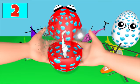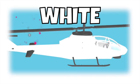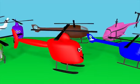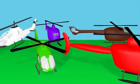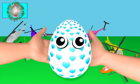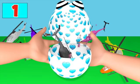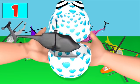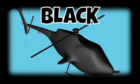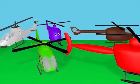Two more surprise eggs. Let's go. Helicopters. Yay! One more egg. Here we go. Black. Yay! Well done, kids.